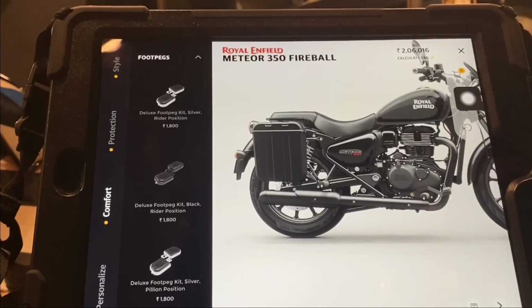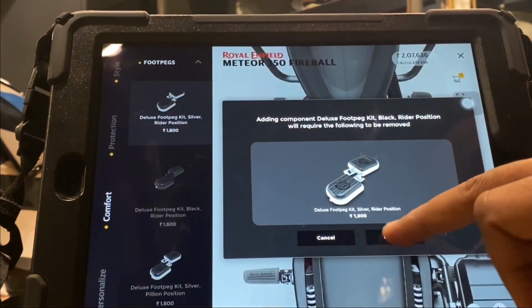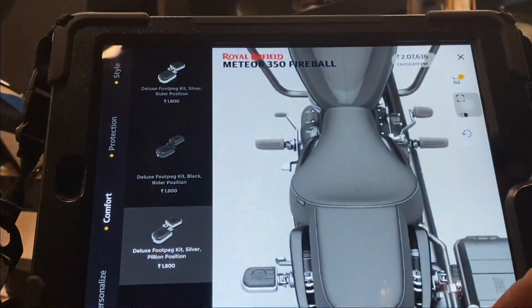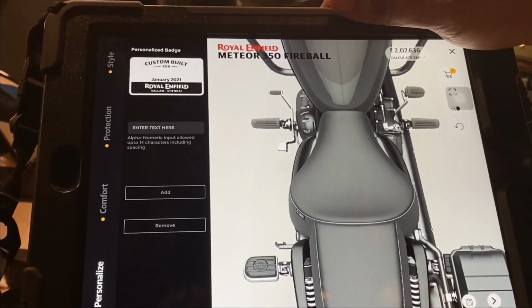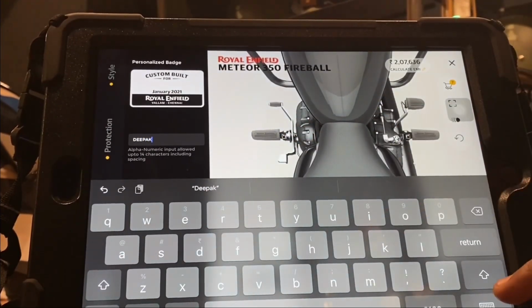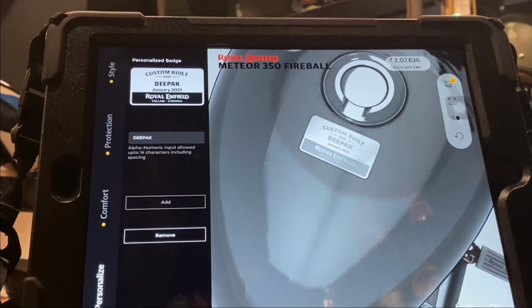Again, if you go with footrest, you can customize the footrest also. अगर आपको ज़्यादा लॉन्ग फुटरेस्ट चाहिए तो अगेन ये भी आप कस्टमाइज कर सकते हो. So this is also good, the footrest, for the pillion and for the rider both. And last but not least, you can custom build your own badge. For example, myself is Deepak. So Deepak, so this is your custom built badge for you only.